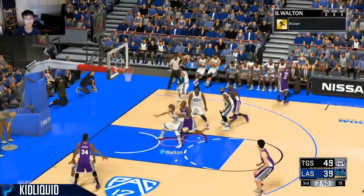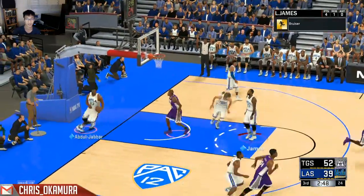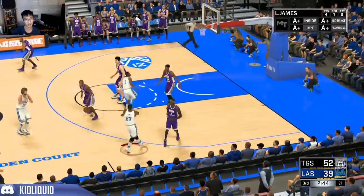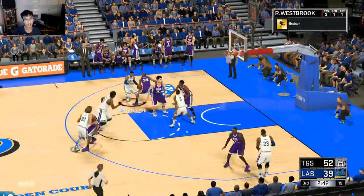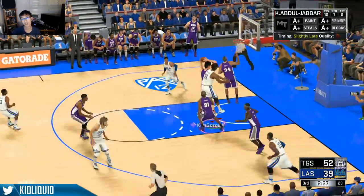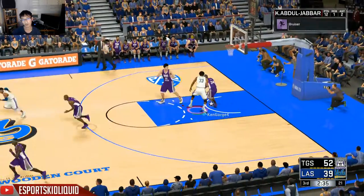For 3, Pierce drills it from outside. Pierce has got 10 points. And just a little bit ragged defensively. Yeah, it's so bad I would even go a step farther and call it raggedy. I mean, that's how their defense has been overall today.